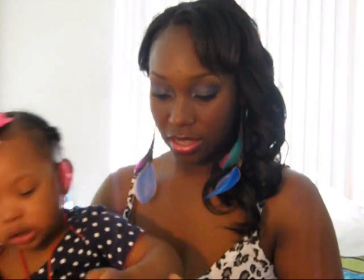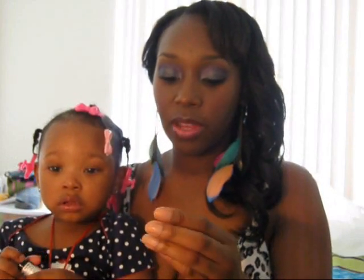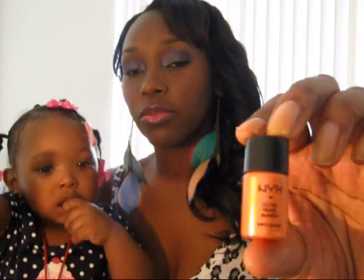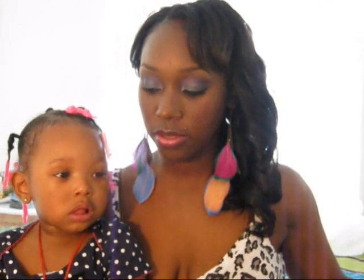And then, did we show that one? Or you dropped it? And the last pigment that I got was called Orange Zest Pearl, and it's a really gorgeous like orange gold. I also got two NYX eyeshadows.